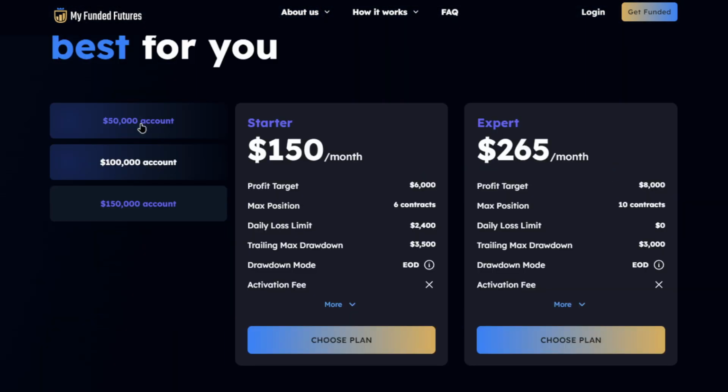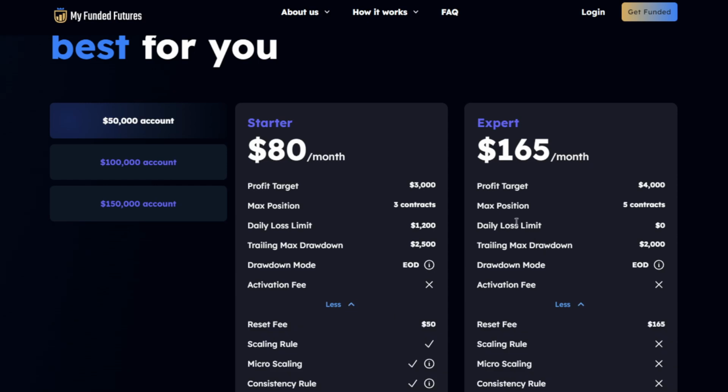Now, if we scroll down, we'll see that there's 3 different accounts you can get, all right? Most people are gonna be going with a $50,000 account, as that is the best starter option. And there's 2 different things. There's a starter and there's an expert. Okay, the expert is $165 per month and the starter is $80 per month. Okay, now some notable things about each.